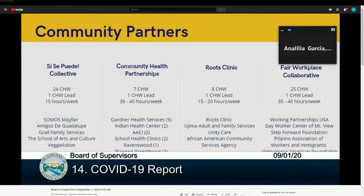Also, as part of their outreach strategy on testing, the collective is promoting COVID testing available in the East Side with a focus on the School of Arts and Culture. In addition, the Community Health Partnership has hired their health educator, has completed training for their community health workers, who have actually hit the ground running and are actively working on outreach and navigation activities. The Community Health Partnership has also established an agreement with Care Messaging to begin large text message outreach efforts to community health center patients in targeted Santa Clara County zip codes.